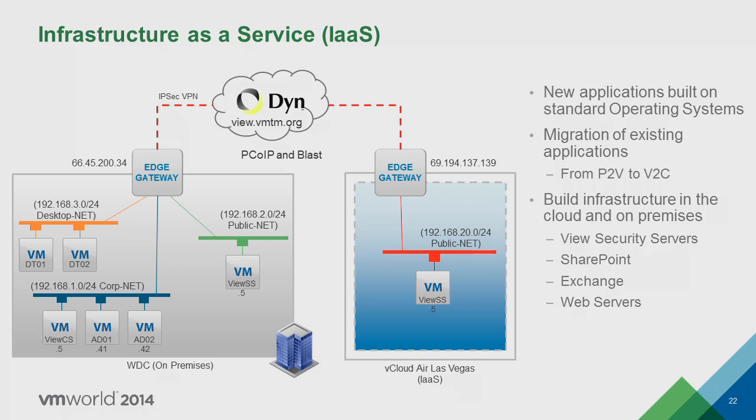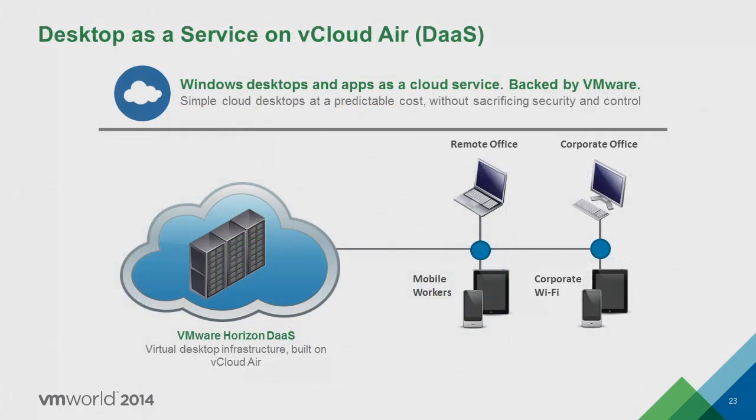So to give another good example, we built it with the View security servers. Dave actually talked about how VMware is doing it with Exchange. So there are components of Exchange that are in vCloud Air. And he's actually going to be building some of that in our lab, and then your basic web servers. So that's a good example of infrastructure as a service.